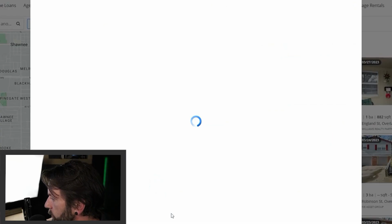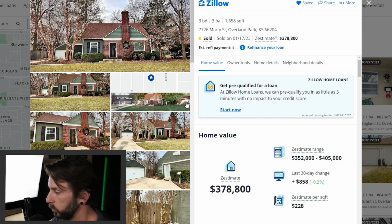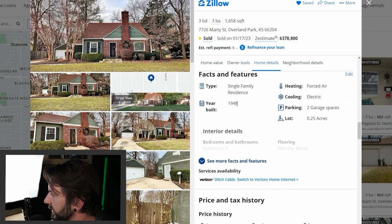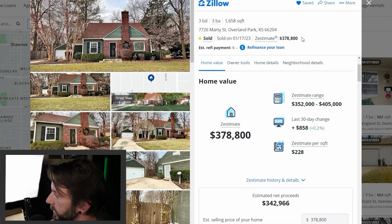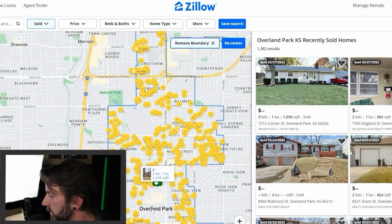And then down here we have another 3-bed, 3-bath. This is in the historic downtown area of Overland Park. So again, you're going to get an older home. This one was built in 1948, so 70 years old, and it was on the market for $300,000 back in September. But on the market for $300,000, the Zestimate is saying $378,000. Zillow is definitely not the most accurate with their estimates, but $400,000 range in this area here.